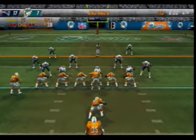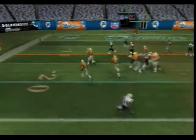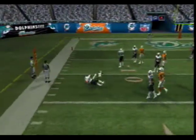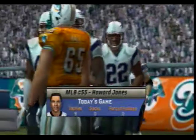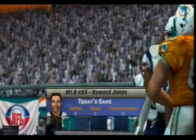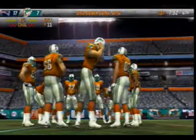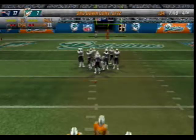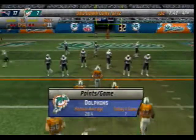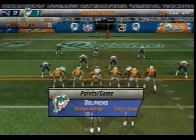Peterson in the backfield. Cross play to the left. Big hit on the ball carrier. And that's a gain of about eight. The ninth play of this drive. They're inside the 15. Big stop, D, big stop, let's go.